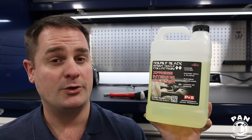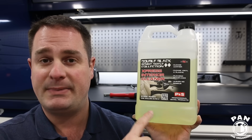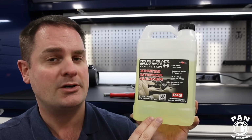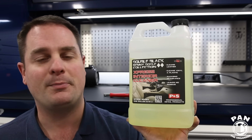By the way, for those of you who love value as much as I do, know that you can get these bigger sizes like this gallon format, and you can dilute Xpress Interior Cleaner up to 1:1 with water. So you're gonna get 2 gallons for the price of 1.